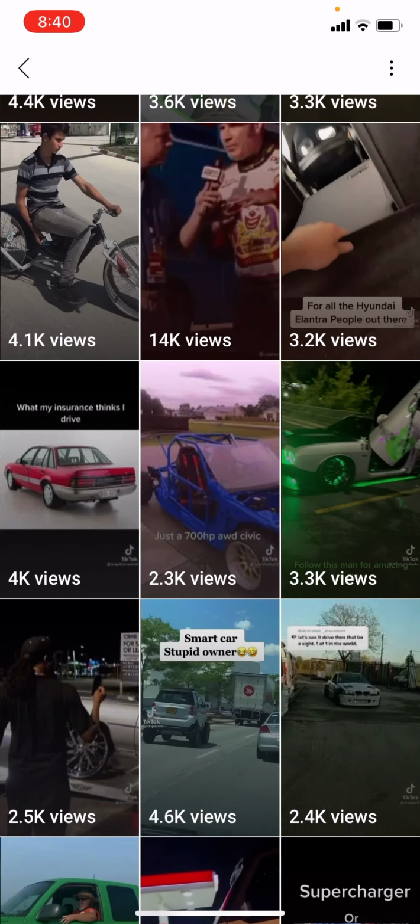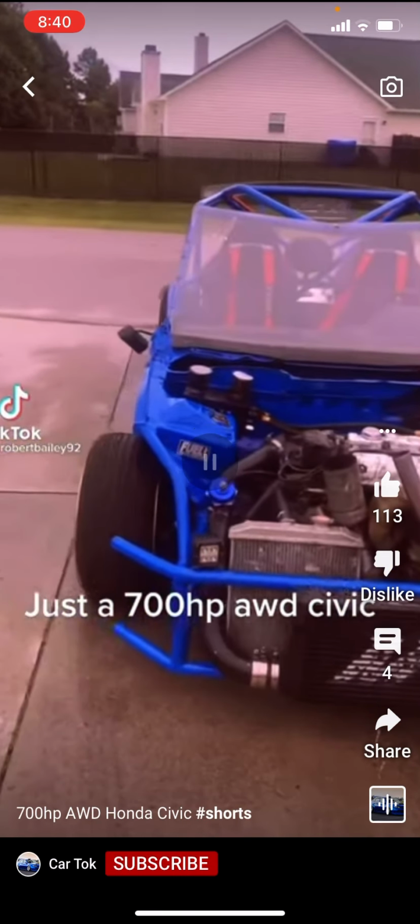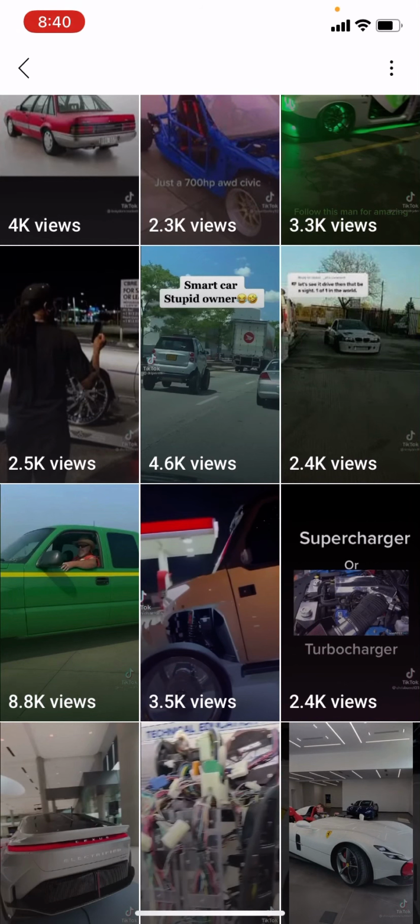Just a 700 horsepower all-wheel drive Civic. That is not even a Civic! It's just a freaking roll cage on wheels! Again, we have another car. Like, you've seen part one, right? I think that was part one. This car looks like it's a Warzone car, okay? This isn't a car. This is in a Civic. This is a freaking war car, okay? This is like a car that came out of Call of Duty Warzone.